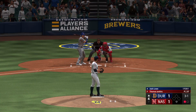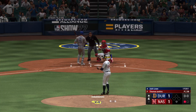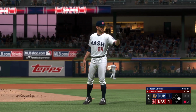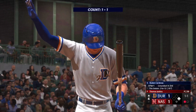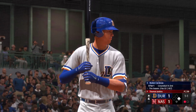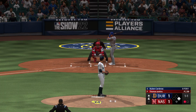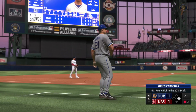Josh Lowe, the next to hit. And there's ball four. And the batter now, Ruben Cardenas. 0-1 so far. The next pitch misses, 2-1.